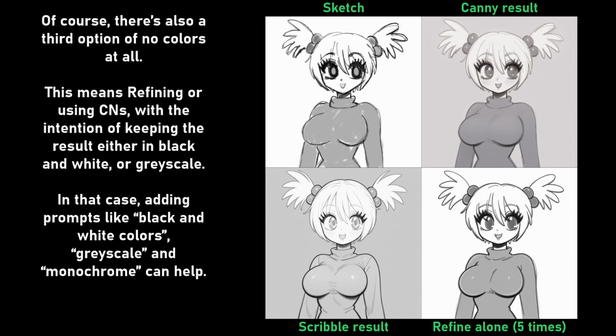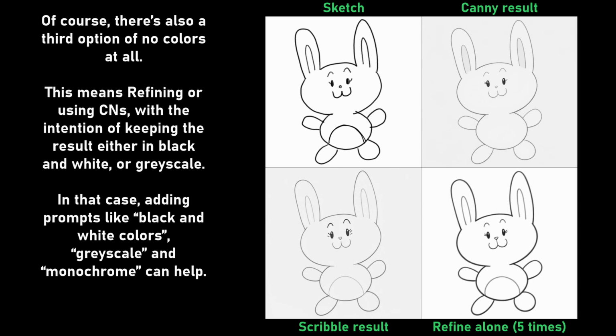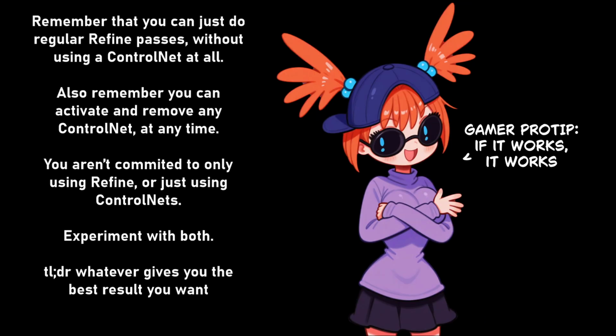In that case, specifying monochrome or line art in your prompt can help. This can also help if you only want to go from a sketch to line art, but more on that in a bit. Now, in either a detailed sketch or just a basic scribble, you can also not use any control net at all, and just use Refine on its own.